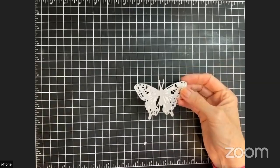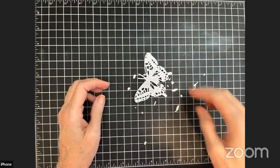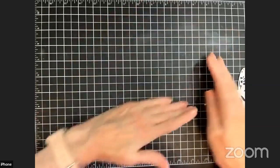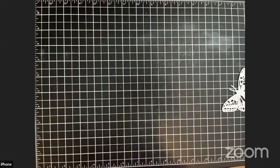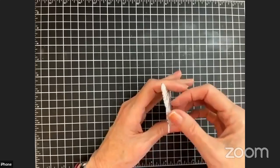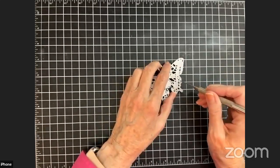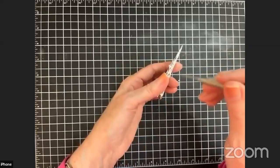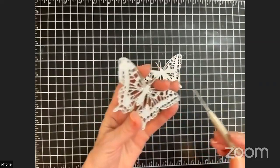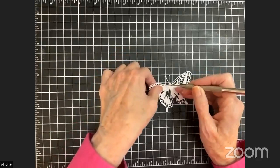And now I've got all these pieces in here. So if you smack it down, they pop out and you get less that you have to poke out. So there's another tip for you. I am always looking for tips to share with you. Can't grab it. There we go. All right, see, some of them stayed in here and I can poke those out later. And that only leaves me just a few of these to poke out.